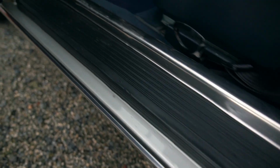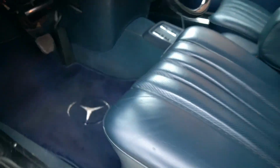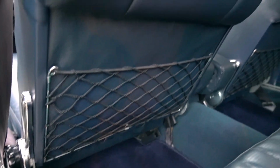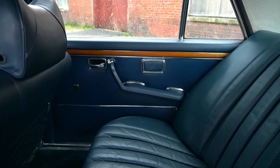Looking across the door sills and into the door jamb. Carpets are all really good. Floor mats look great. Into the back seat. The back seat does look like it hardly had any use over all the years. No bagging on the netting on the back of the seats. Back of the seats look really nice. Same thing with the door panels all the way around. They're all in really good shape, and the wood looks really good on all of them. A little bit of cracking going on, but not a lot.